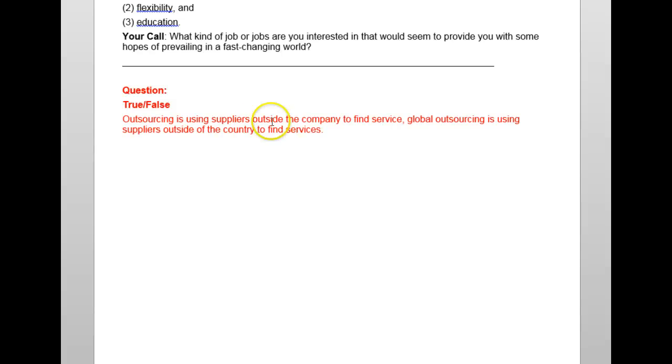And we have a question, true or false? Outsourcing is using suppliers outside the company to find services, and global outsourcing is using suppliers outside of the country to find services. That needs an S. Let's do that.